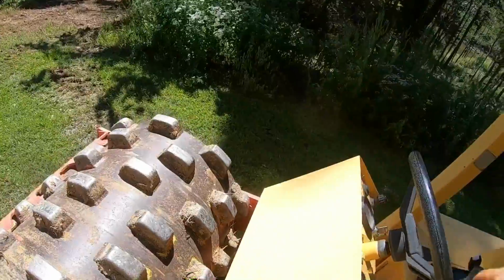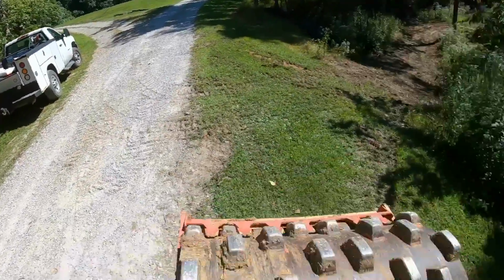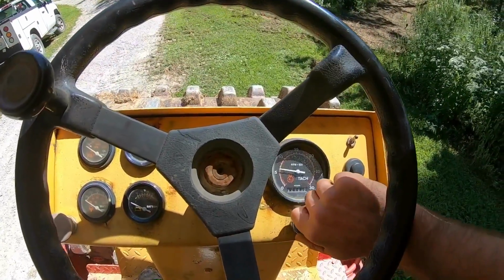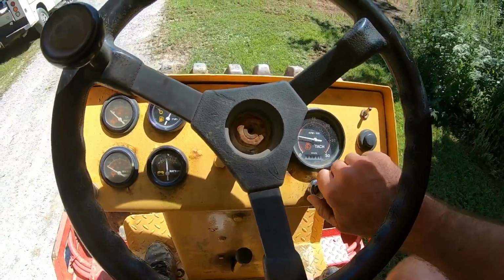All right, now we're getting the compactor. Dirt Perfect stopped by just to double check the plan, and we were on the same page. It only took 15 years and we finally agreed on something.